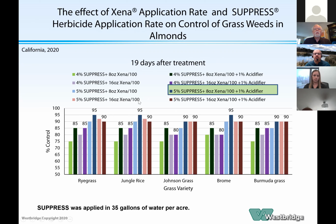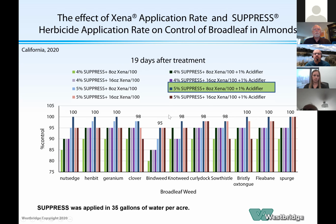In combination with the acidifier, we looked at 4% of the product and we looked at 5% of the product. So the light green here is 4% without the acidifier and the dark green is with the acidifier. And the light blue is 5% without the acidifier, and the dark blue is with the acidifier. So you can see where we've added the acidifier, we're getting up to 90 to 95% control on a lot of these grasses. And this is on broadleaf weeds, the same thing here. You can see the light green to the dark green and the light blue to the dark blue.